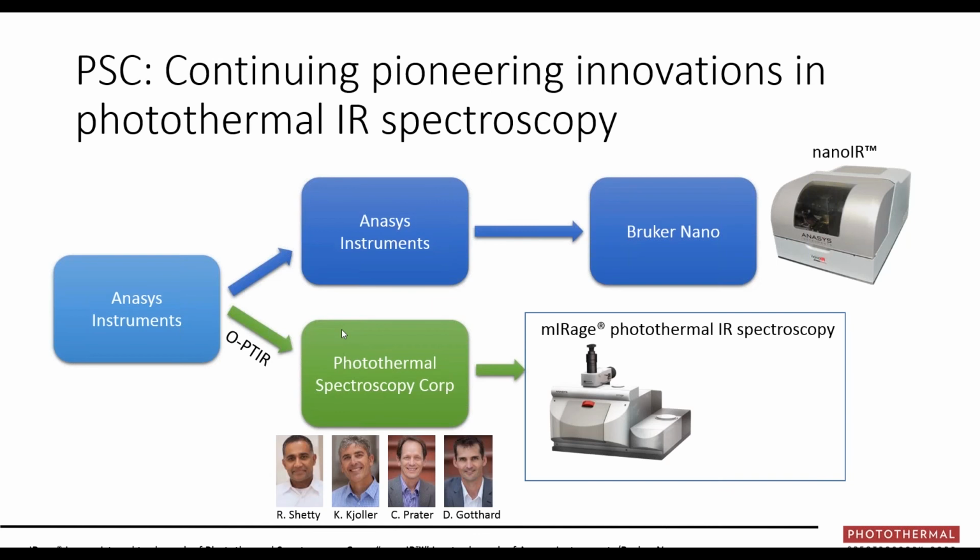So a little background on Photothermal Spectroscopy Corp. We come out of a company called Anisys Instruments that many of you may be familiar with. Earlier this year, Anisys Instruments split up into two divisions. This new division, Photothermal Spectroscopy Corp, was founded to take forward this O-PTIR technology, that is the core of our Mirage IR microscope that we'll talk about today.